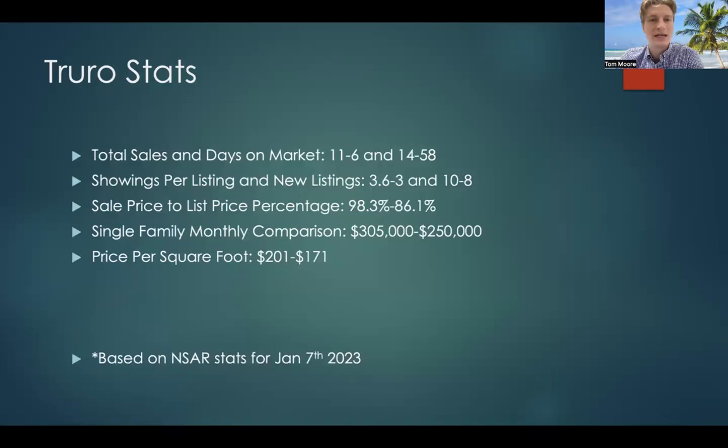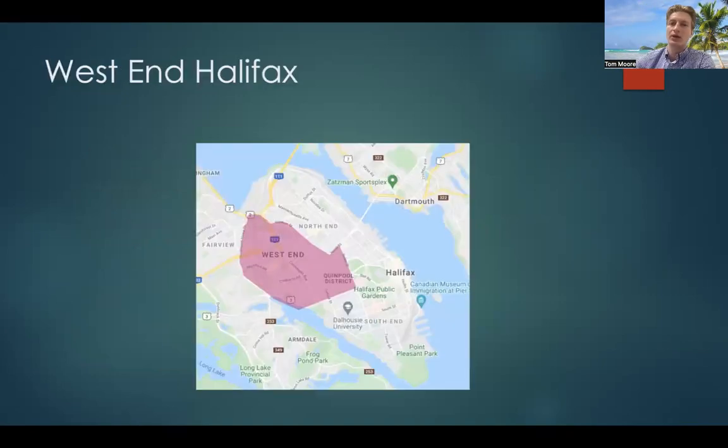Total sales was 6. Days on market 58. Showings per listing 3. New listings 8. Sale price to list price percentage pretty low here. Was at 98%, down to 86%. Single family monthly comparison, we saw 305 in November. It's down to 250 in December. Price per square foot was 201. It's down to 171. Okay, get near the end here.